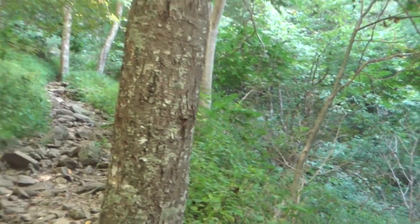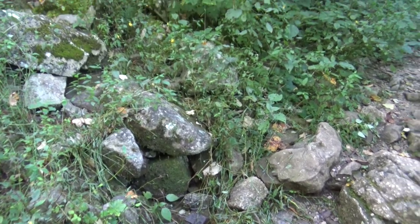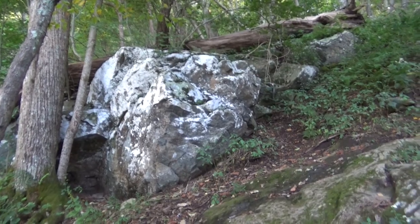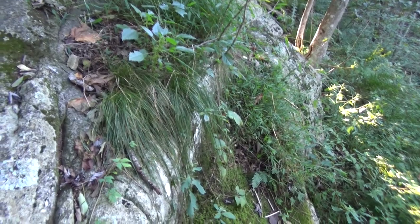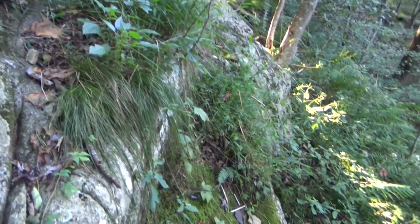The play of sunlight. Getting a wee bit steeper. A babbling stream. And more outcroppings. Look at these, this grass kind of wash over the rock.